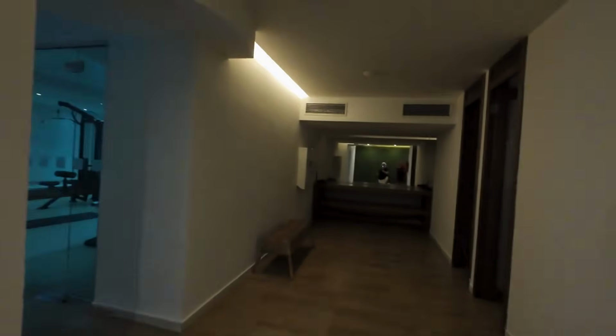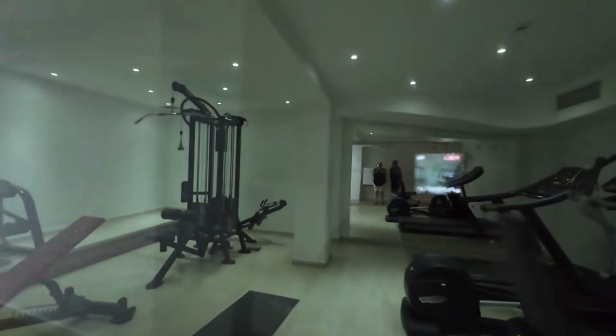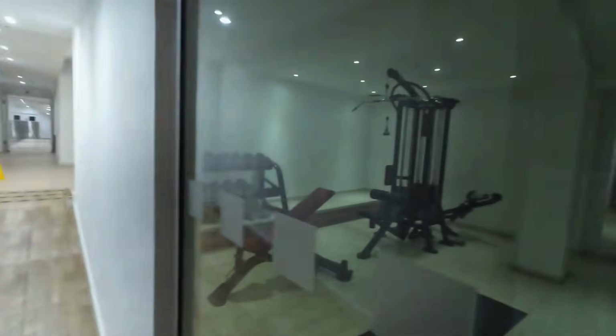Yeah, so then there's toilets and showers. Toilets if you're at the pool. And it's through here, nice little gym. Basic, but a few free weights in there as well. But yeah, it's got what you need. It certainly does.